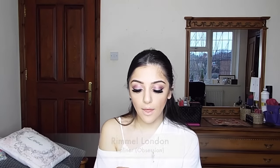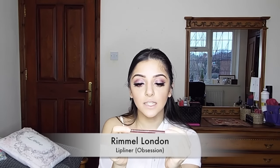I'm going in with Obsession. This is by Rimmel London. I love Rimmel lip liners. I think that for a high street brand, the quality of their lip liners is so good. The colour range that they have is so nice. I pretty much have all the colours.